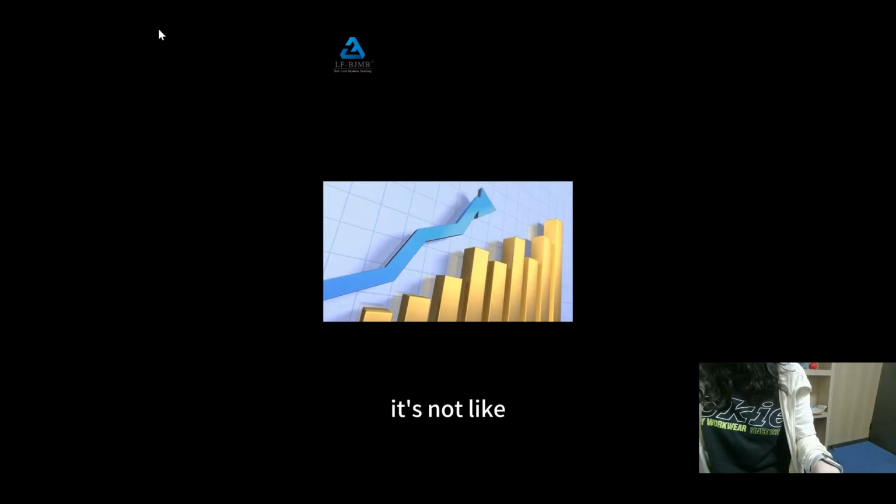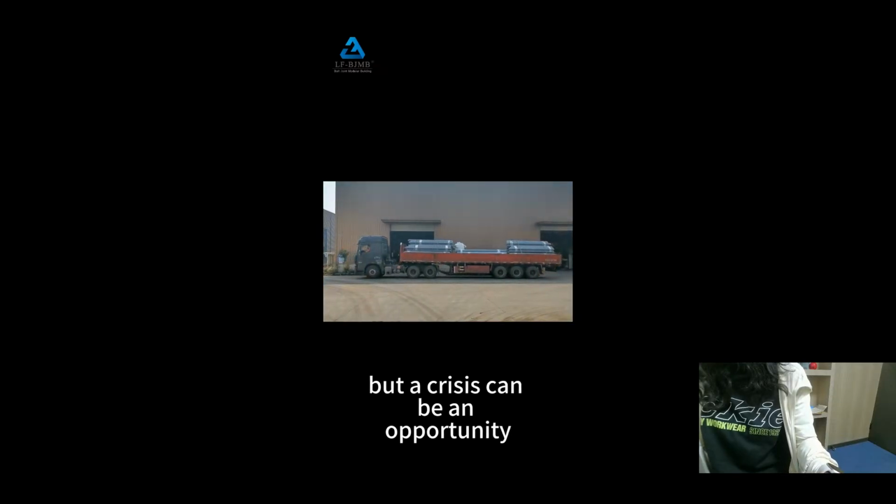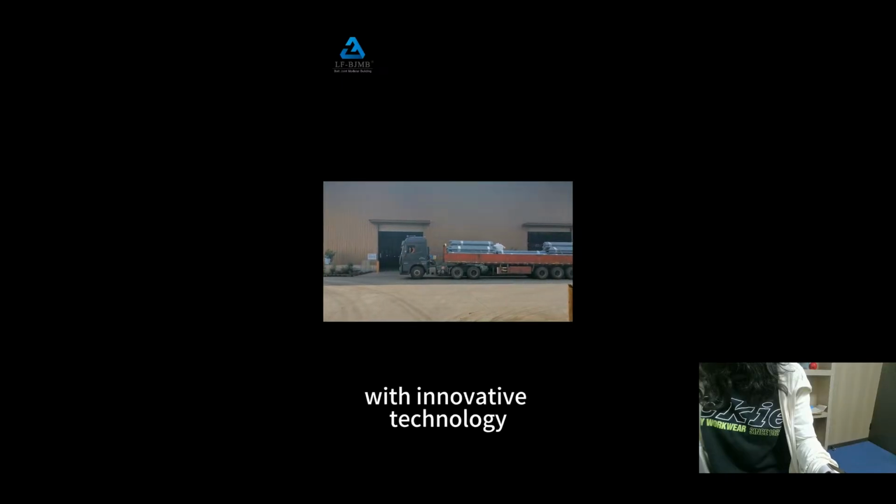Global steel markets shaken under tariff chill. It's not like the steelers haven't had their moments of uncertainty, but a crisis can be an opportunity. LF Steel Structure breaks the deadlock with innovative technology.